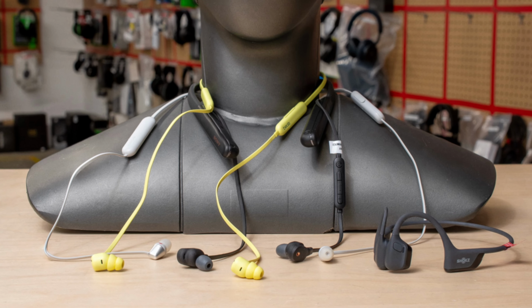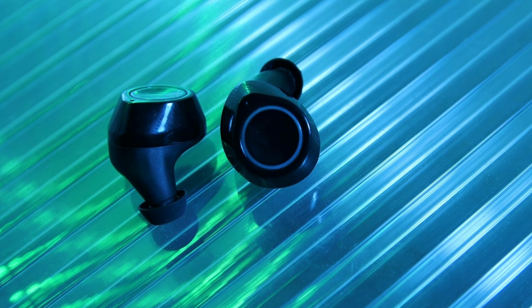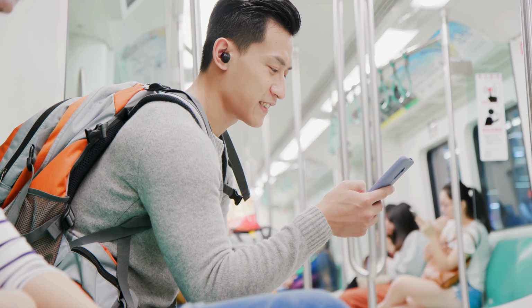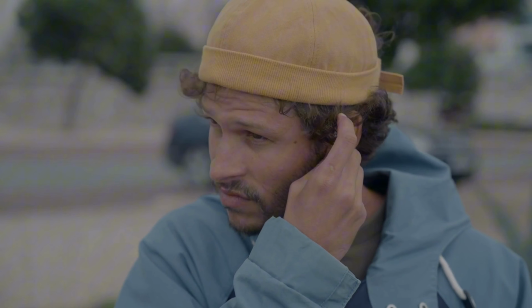Now, you might wonder how this differs from neckbands. Neckbands still use a wire connecting both buds, and one processor splits audio between them. TWS, on the other hand, gives each earbud its own processor, syncing the sound wirelessly between both sides. That's why they're so good at eliminating lag. Maintaining stereo balance and near zero delay in such small devices is actually a huge technical achievement.